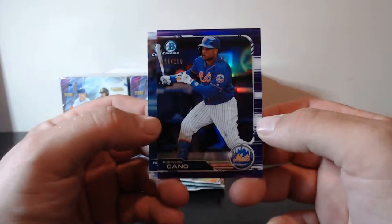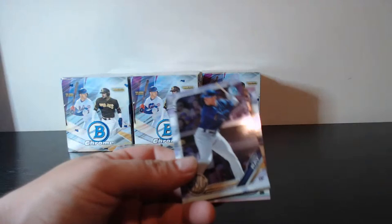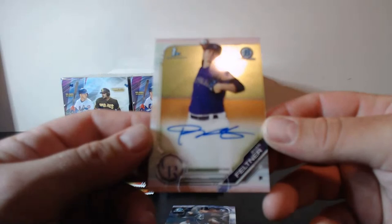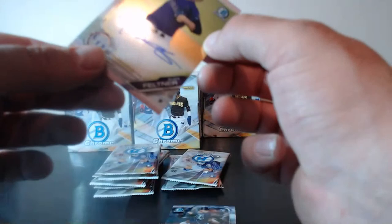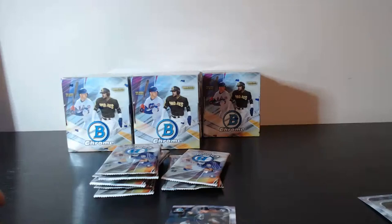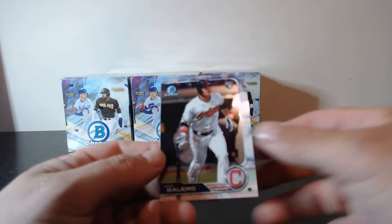Rookie Base, Rowdy Tellez, Blue Jays. Corey Ray, Spencer Howard. First Bowman Rookie Auto, going out to the Colorado Rockies, Ryan Feltner. Luis Urias, Rookie Base, Padres. Jake Bowers, Rookie Base, Indians.